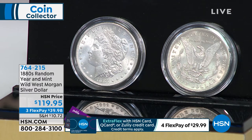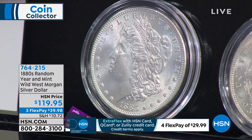What has happened because the Silver Eagle has exploded? And the United States government, by the way, is reprinting. They're making a 2021 Morgan silver dollar. They're going to make a brand new 2021 Morgan silver dollar. And because of that, all of a sudden, Morgan silver dollars are on fire. So to even have Morgan silver dollars is incredible.